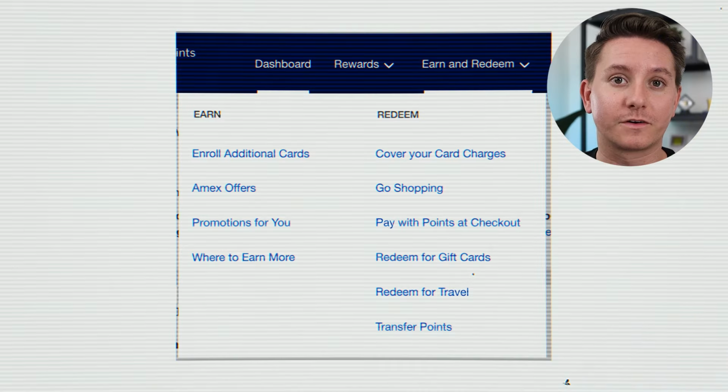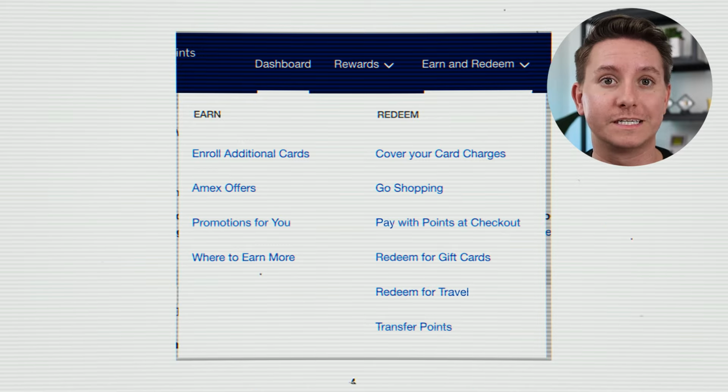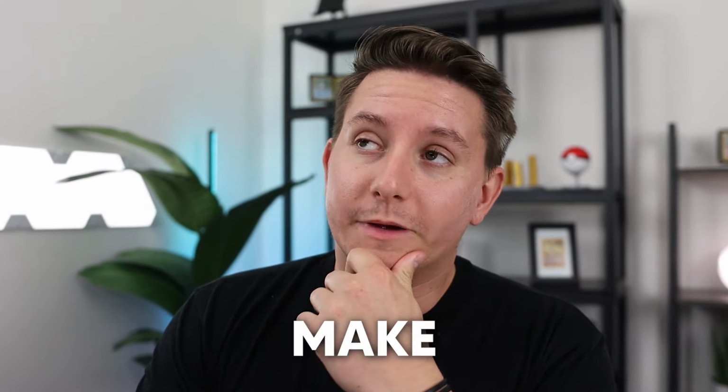The absolute best way to redeem your Amex points for maximum value is through transfer partners, which you can find by clicking Earn and Redeem and Transfer Points. But not all of them are created equal, and it also takes some legwork on your end to find the best options. They really make you work for it. So basically what you do is you pick a partner on the list and look at your points conversion. This is usually 1-to-1 in batches of 1,000 points, but occasionally they run specials which give you more. Then you just go to that partner's website and search for your travel.